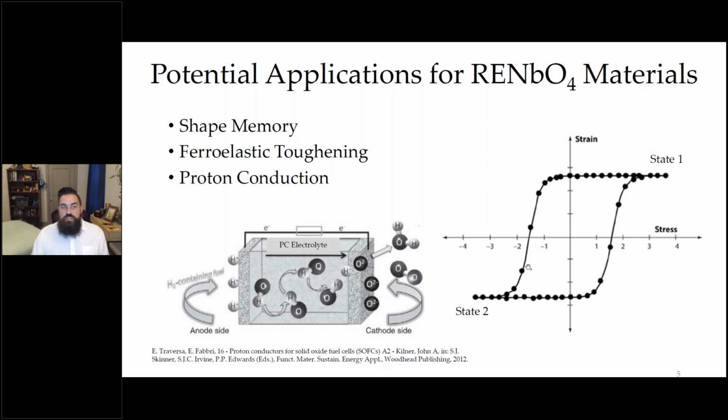Also, ferroelastic toughening was an intriguing application for these materials, in that you would have the stable tetragonal phase above the transformation temperature. You could apply a stress to it, transform to the monoclinic, and then once the stress was removed, you would revert back to the high temperature tetragonal phase.